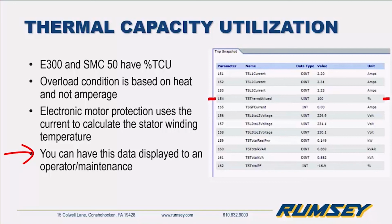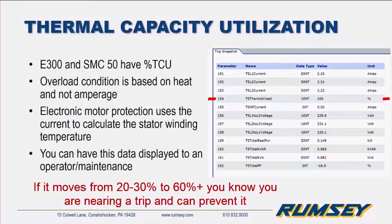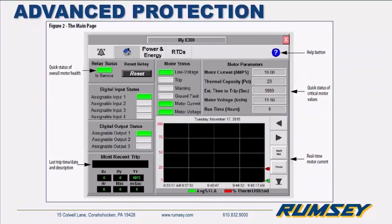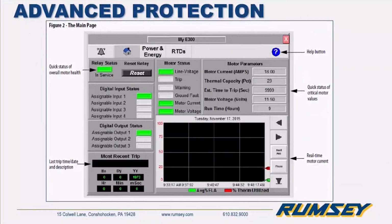So now we can predict when that motor or that overload is actually going to trip and shut down the line. So under normal operating conditions, it may be hovering 20%, 30%, something like that. But once that starts climbing 60%, 70%, 80%, we can see, okay, we've got an issue coming. Let's try to take a look at it and deal with that before we have a shutdown. So we can look and say, we're at 95, 96, I'm not going to shut down yet. We know as soon as we hit 100%, that overload's going to trip, and then we're going to have an issue. So that can be a neat feature and helpful in trying to avoid some problems.